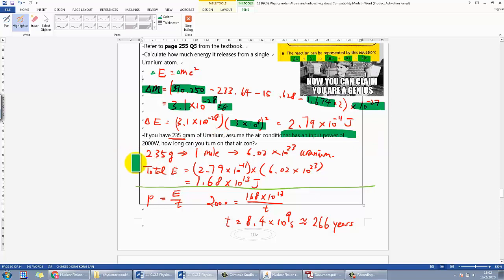So here is a further question to get you to understand the idea of how much energy it is. Because if you look at the energy here, it doesn't look like anything significant. If you think about it, this is not even 1 joule, right?